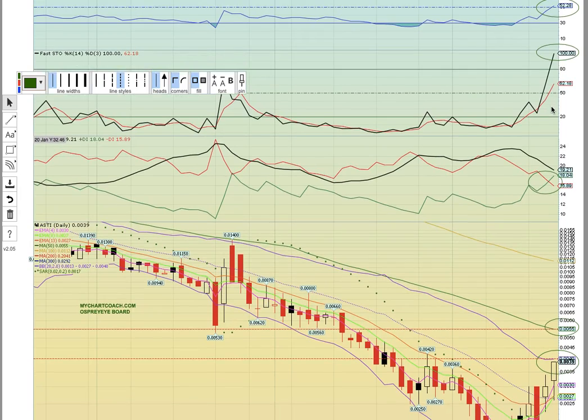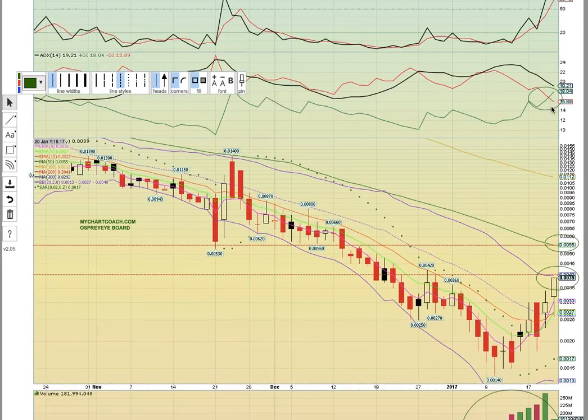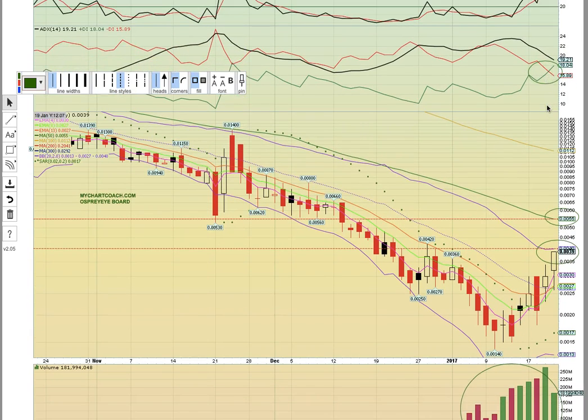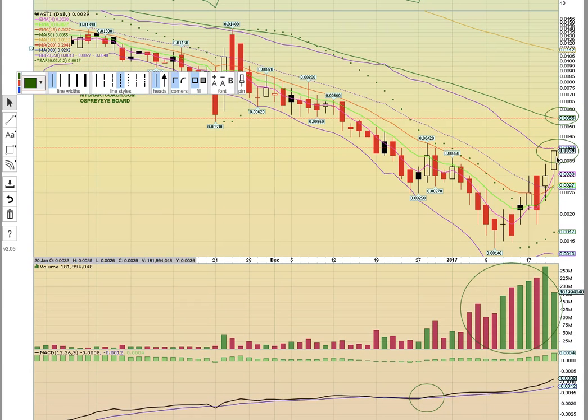Many times you'll see it might need to cool down and pull back before it heads higher. If you look here, there's a nice bullish crossover on ADX. The green line crossed the red line to the upside, so that's showing bulls are taking control. Notice Friday's candle has no upper wick. Many times a high of day close, which is called a white closing marubozu, shows extreme bullishness, and many times that'll send Fasto up to 100.